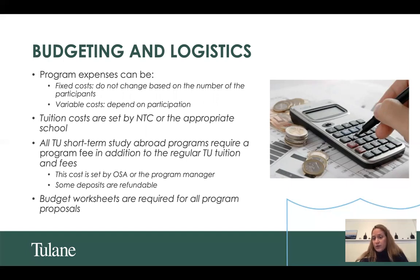The tuition for the program is going to be set by the school. So if you work with Office of Study Abroad, NTC will set the cost of the tuition for the students. If you work with another school, potentially another school sets the cost of tuition. And these costs are similar to costs in summer school, though they vary slightly, given that students also have a program cost, which is more variable and will also include their housing and things like that.